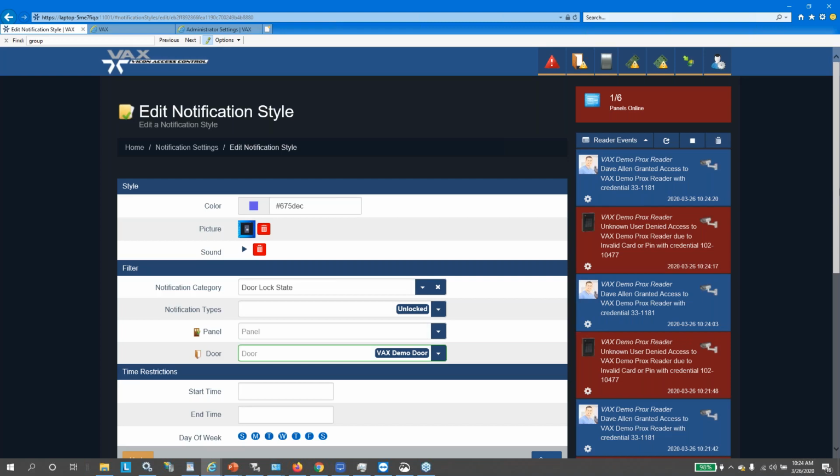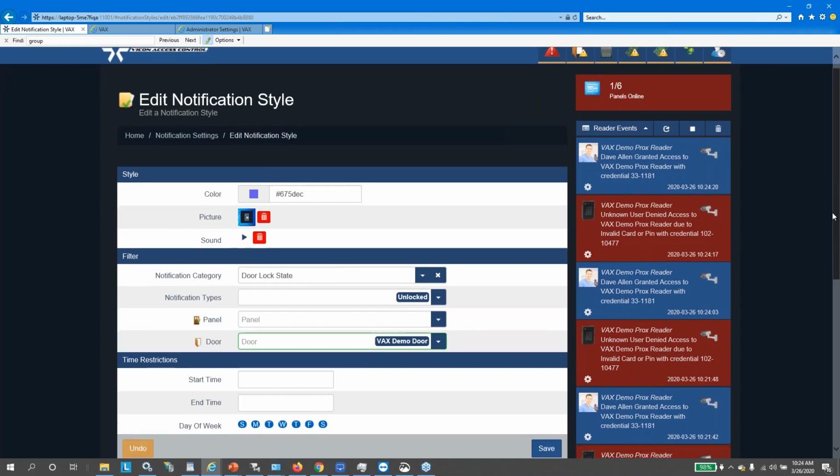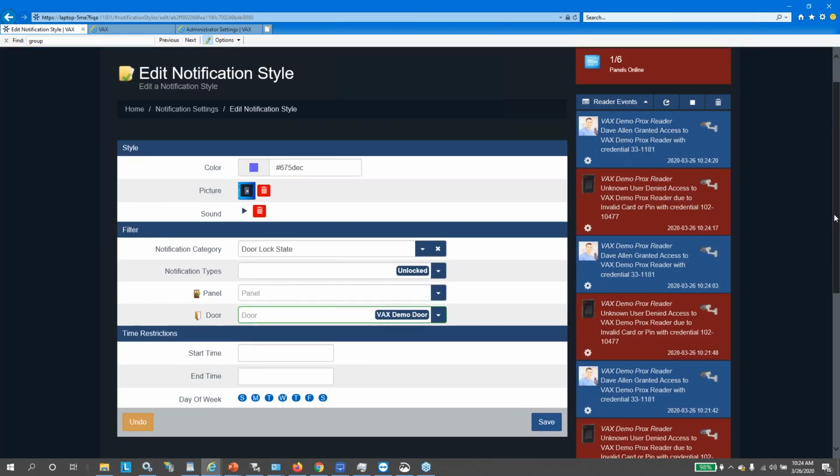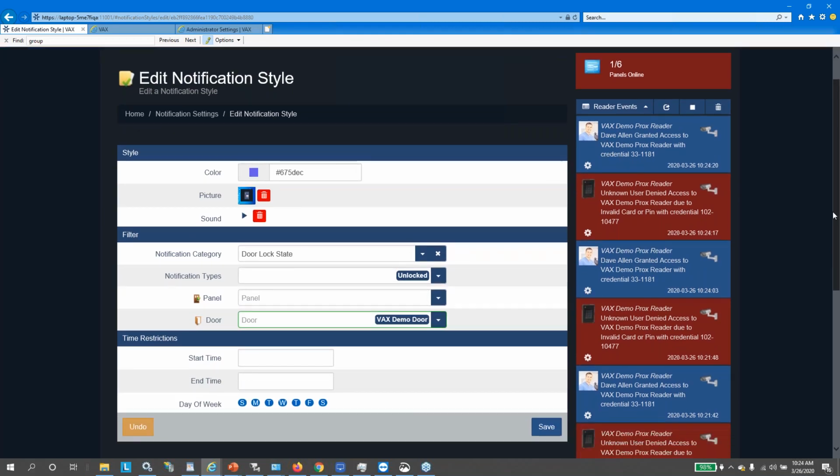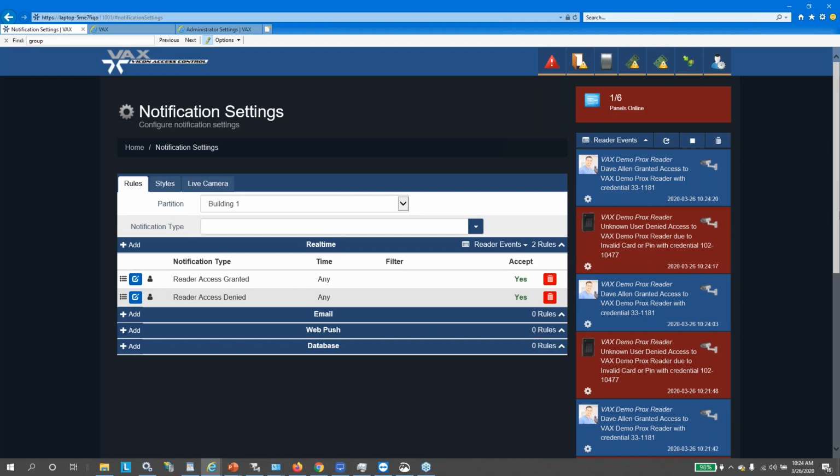And you can have as many of these styles as you want and as many events invoking these different styles. So you can see that it's very highly customizable. And you can do this again just for your own login, or you can do it for any user who logs into the system.